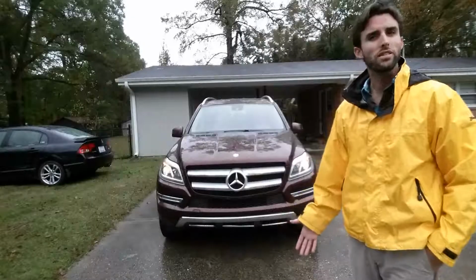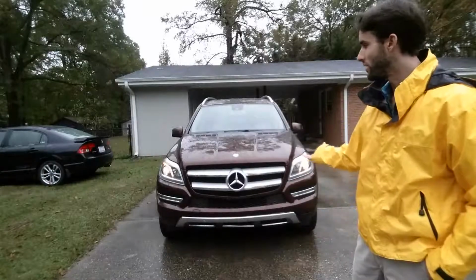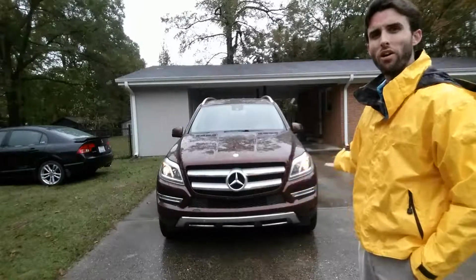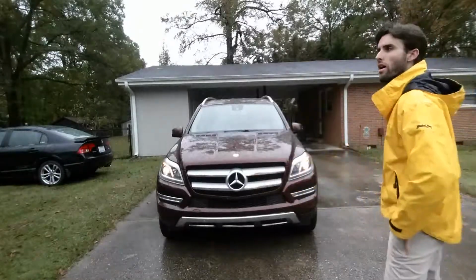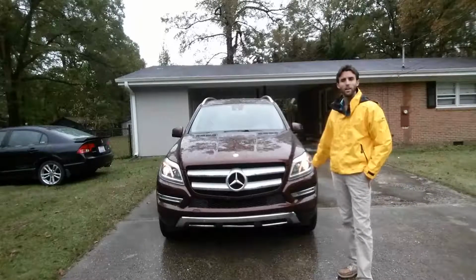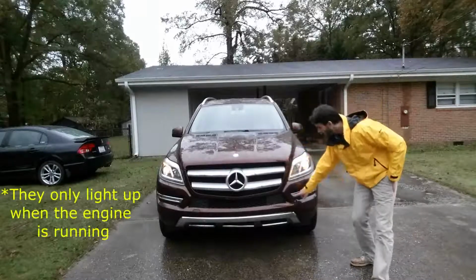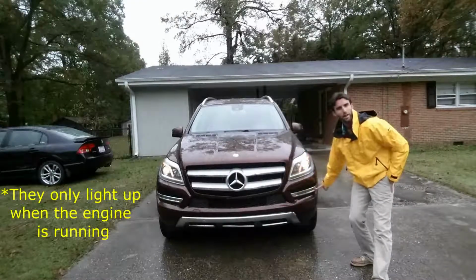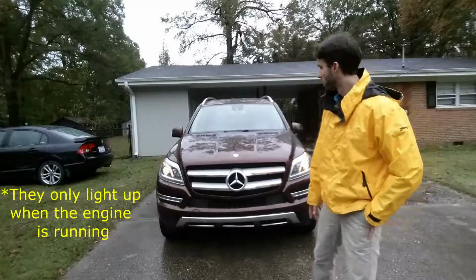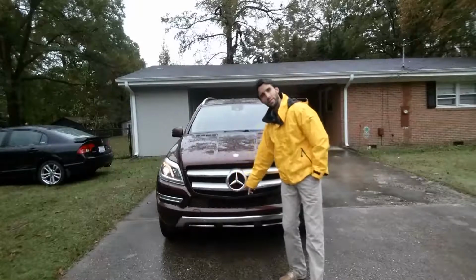Moving around to the front, pretty standard Mercedes SUV. As you can tell, you're used to seeing them. Both this GL, the smaller ML, and GLK at the time all carried a similar front fascia. This one does have the standard halogen headlights, not the available bi-xenon headlights with active cornering. I can't get them to light up, but we do have LED daytime running lights that are there on all GLs.